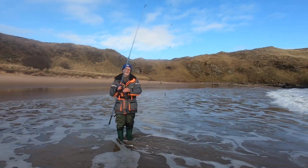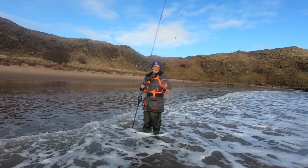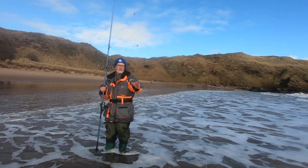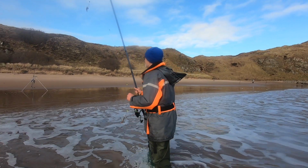Bit of bait gone off one of the hooks. Clean hook there, like so. Let's get it baited up. Let's get it back out.